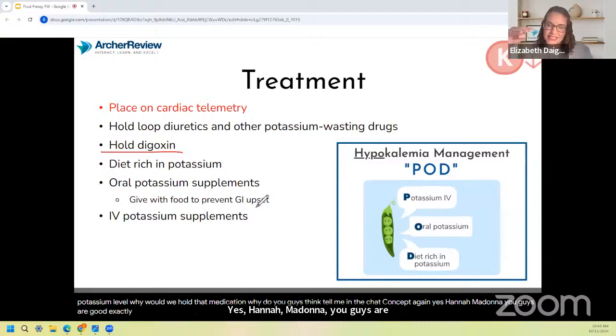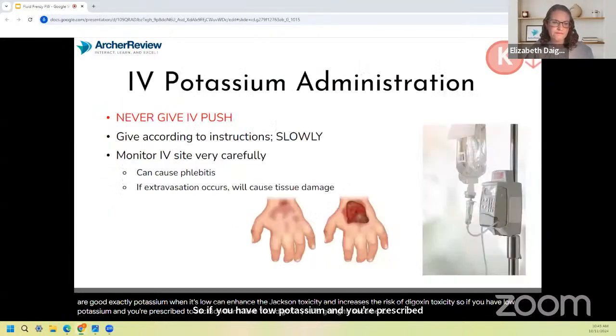Exactly. Potassium, when it's low, can enhance digoxin toxicity. It increases the risk of digoxin toxicity. So if you have low potassium and you're prescribed digoxin, don't take your digoxin. You're going to become toxic.